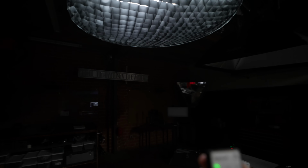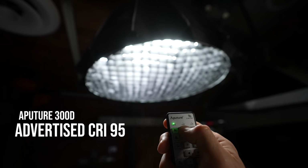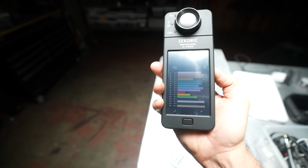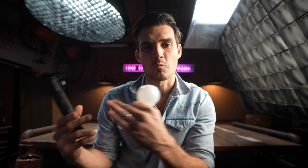300D Mark I. This thing was $1,000 with a CRI 95. Let's see, is that true? I went around and I tested all of the lights in my studio, and I am blown away at what lights perform well and what lights, like, you don't want them anywhere near skin tones.